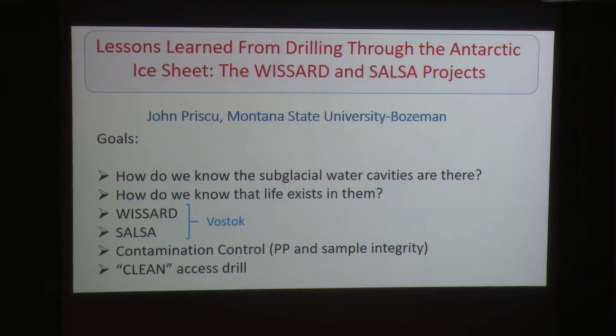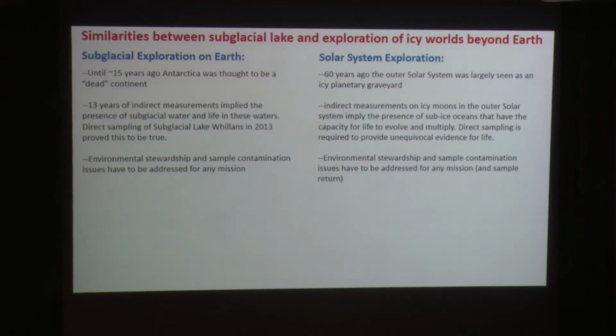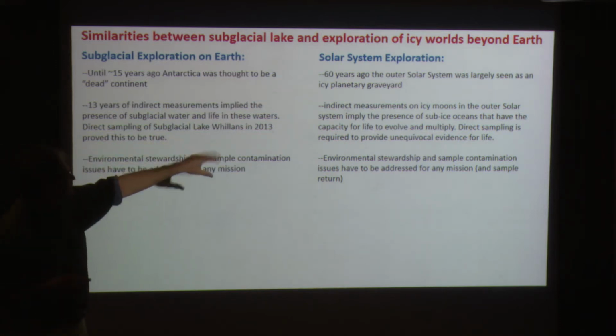Okay? So first, some of the similarities of subglacial lake exploration and outer solar system exploration. About 15 years ago, Antarctica was thought to be a dead continent, a benign piece of ice. 60 years ago, the outer solar system was largely seen as an icy planetary graveyard. It took 13 years of indirect measurements to imply the existence of subglacial water and life before we finally got funded to do this. Took a lot of lobbying, a lot of time on National Science Foundation and NASA's doorstep.